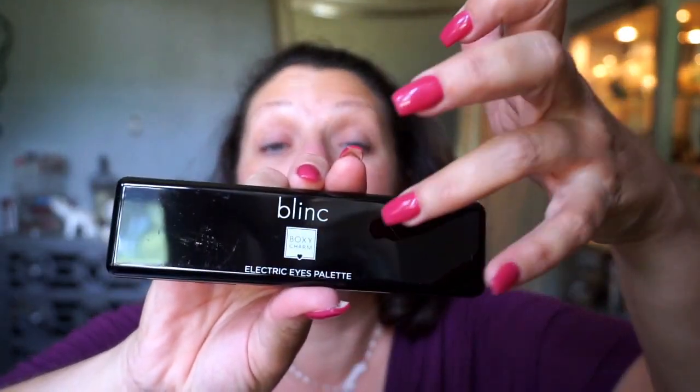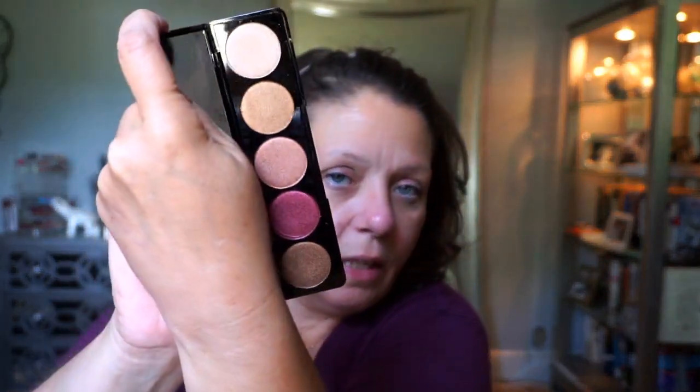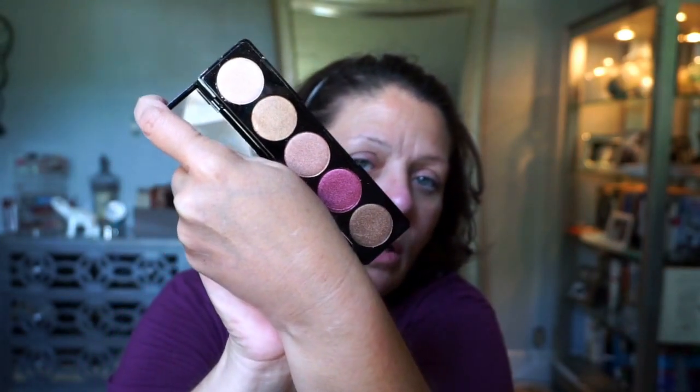The other thing that was in this palette was from Blink. It's called the Electrics Eye Palette. It does also say BoxyCharm on the front, so either it's a collab or they work exclusively for BoxyCharm. I'm not sure which. These are the colors. They are all shimmer shades. Beautiful colors though. Oh, and they're so soft. They're so soft. I'm gonna do a little swatch here.